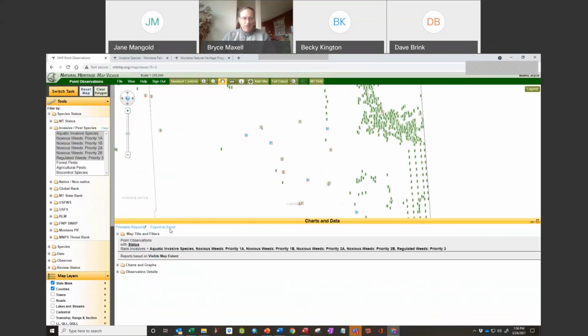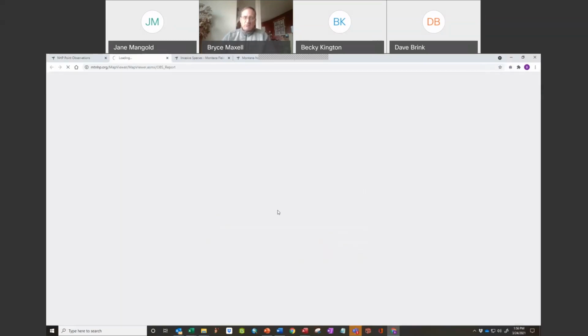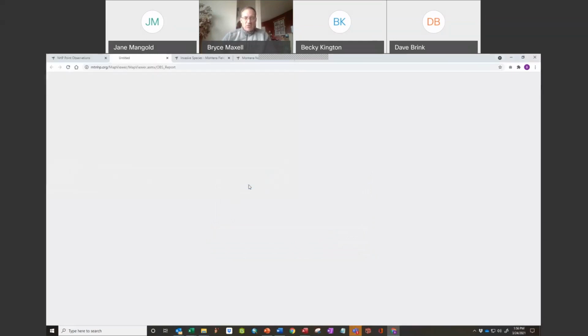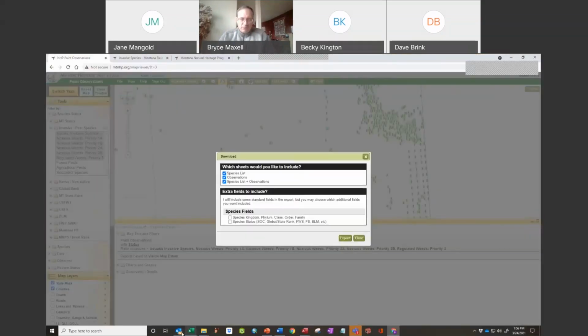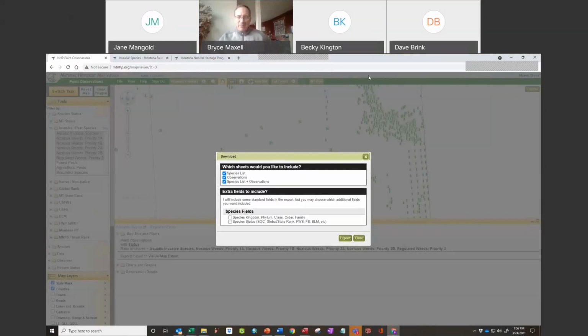I guess this is all invasives. I could export to Excel anything that's in my map screen, where I want species and observations. I can export that to a CSV file or an Excel file, either way. Let me open it up. Let's see if I can find it amongst my many spreadsheets. I'm not going to be able to find it. So just to wrap that up, the latitude longitude coordinates will be included in that file, and you could make a shapefile out of that CSV.